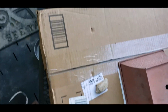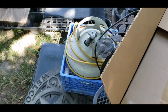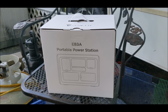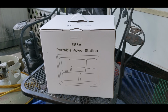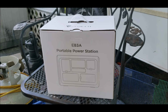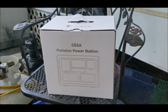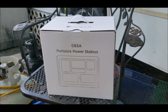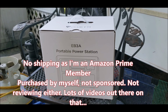I'm hiding my labels. This is the one that everybody's been talking about. I got it for a really super, super good deal. Actually, I got $71 off on this thing because I went to Amazon and they had it on sale. And I didn't have to pay shipping through Amazon. I don't know if Bluetti was charging shipping or not because I didn't want to have to process the order to find out. So I just went straight to Amazon, got it from there.